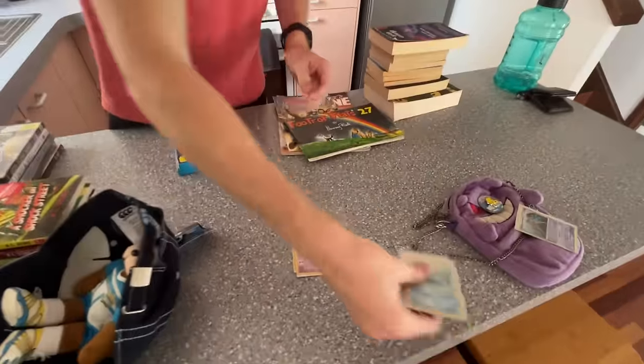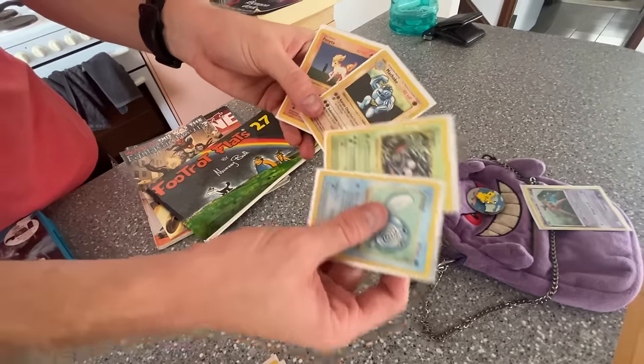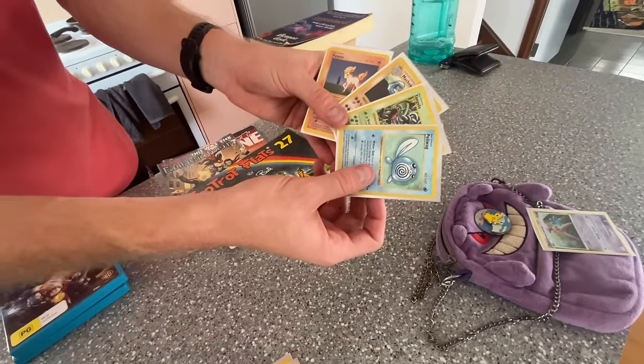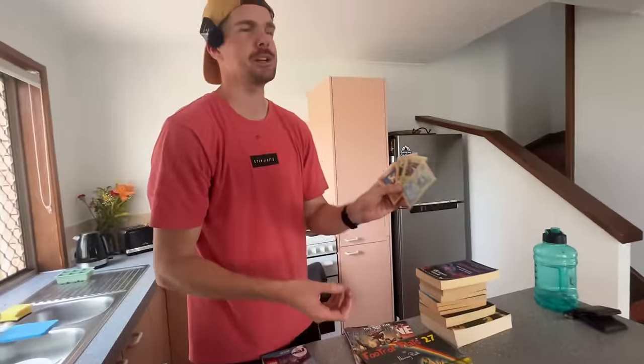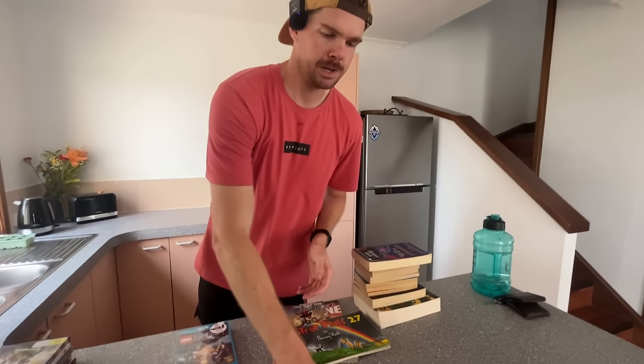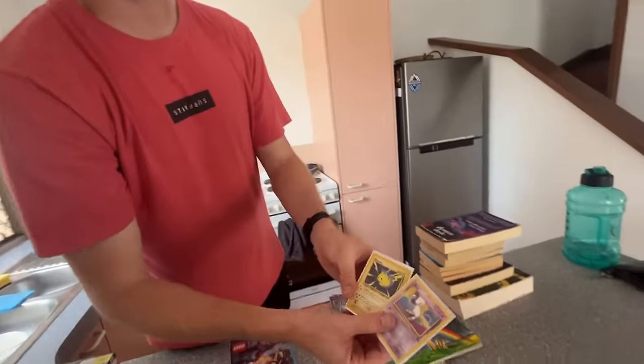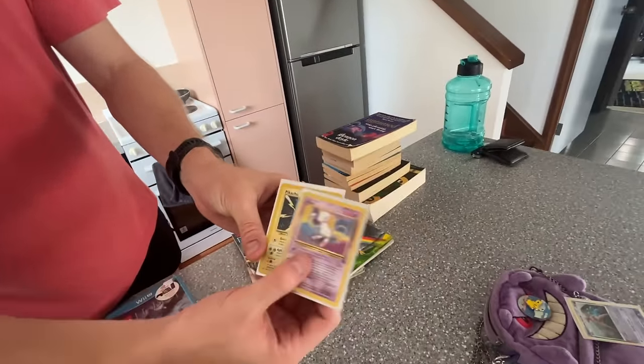We sold four shadowless Pokemon cards. So we've got Ponyta, we've got Machoke, Tangela, and then Poliwag. And I can't remember how much they went for, but I think they were $6 each. So that was about a $24 sale price there. And we'll put that into a tracked postage envelope. So that's only going to cost us about $5. And then these two Pokemon cards sold, Pikachu and Mew. So that wasn't too bad.